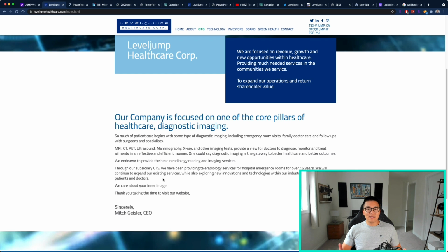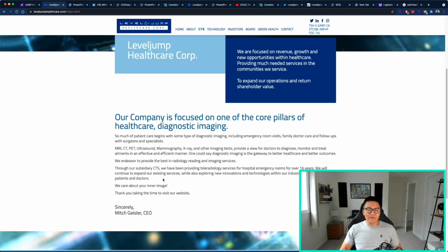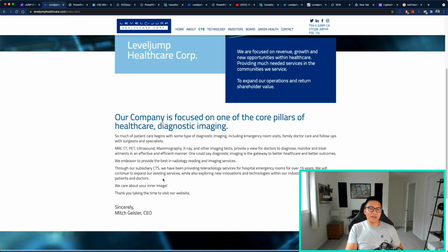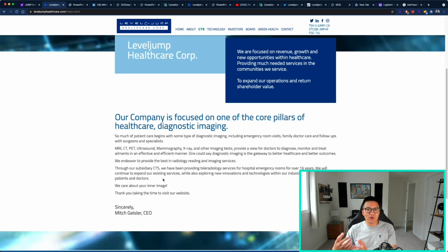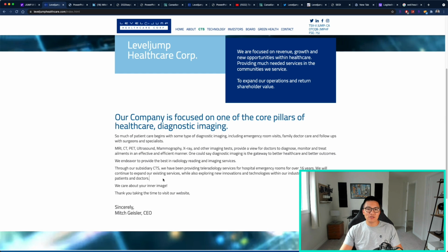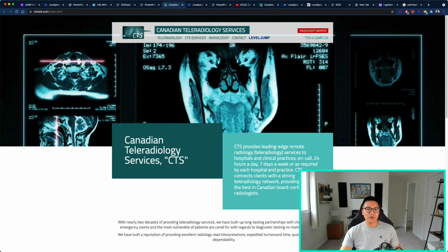However, what CTS does is basically connect radiologists remotely to hospitals who need the service 24/7. That way, if you're up in Northern Ontario and you don't have a radiologist in the middle of the night, they can send that image to a remote radiologist in order to have that radiologist give a diagnosis of what's going on in the image. Now let's go over to CTS's website and just get a better idea of what they actually do.